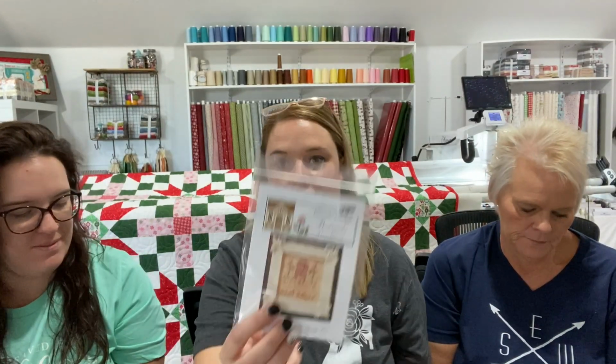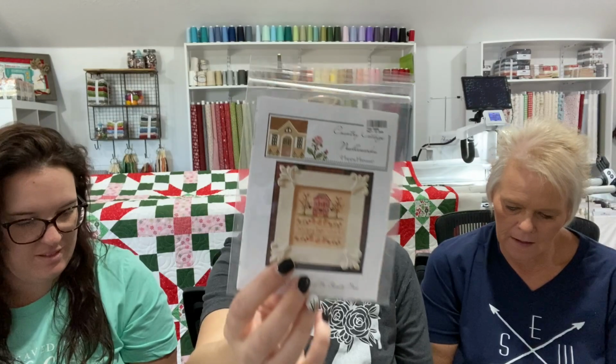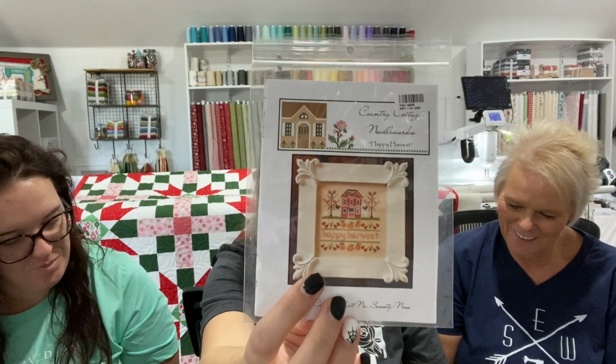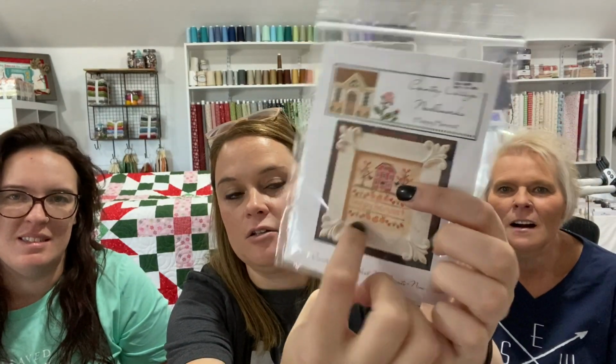I'm almost done with this one. This is Happy Harvest by Country Cottage Needleworks. I love the leaves. I do too. I want to do that one. I'm not doing the little vegetables at the bottom. That's so cute.